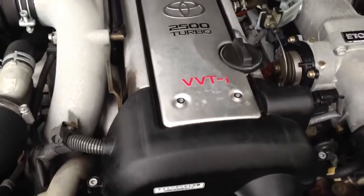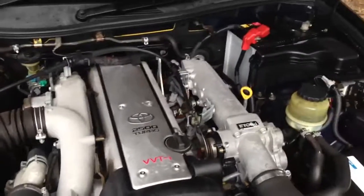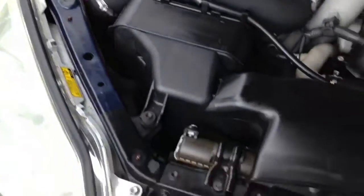That's the beautiful driveline there. VVTi, straight six, turbocharged. Very clean, no rust, no accidents, no repairs. Very original motor car. That's the badge for the Grande.